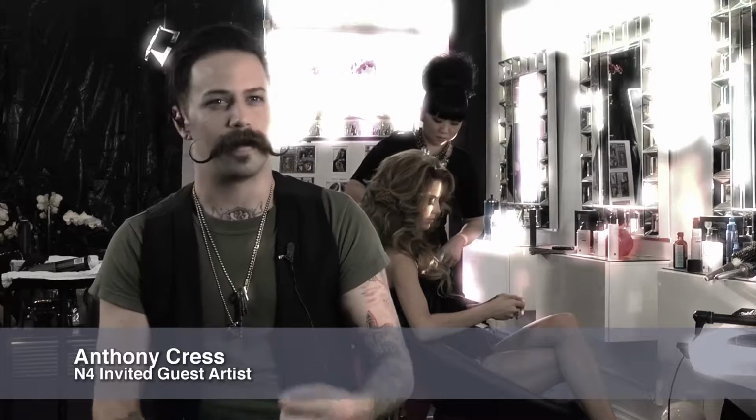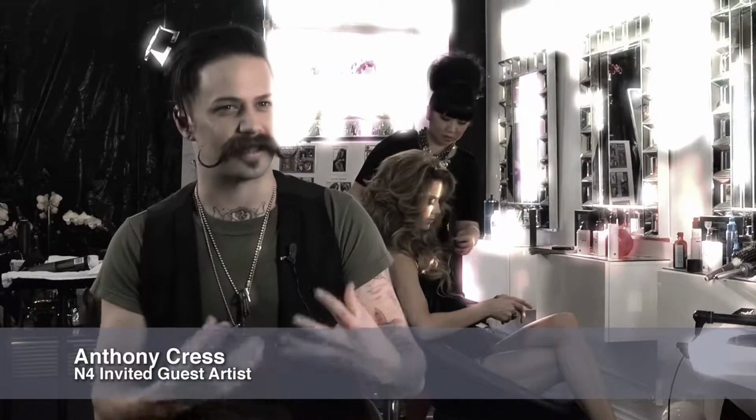What we're trying to capture here is that 60s mod, Paris, femme fatale, sort of sex kitten, very sexy, big hair, polished, but rough around the edges.